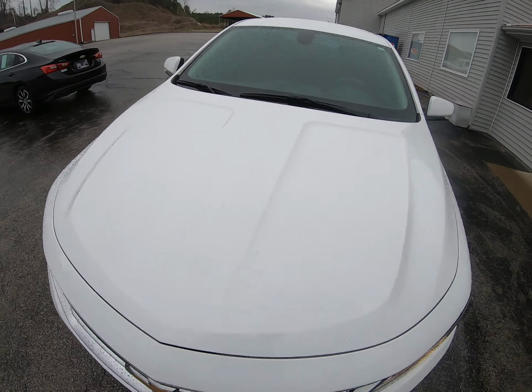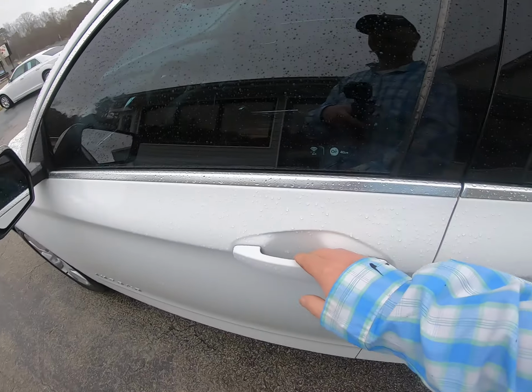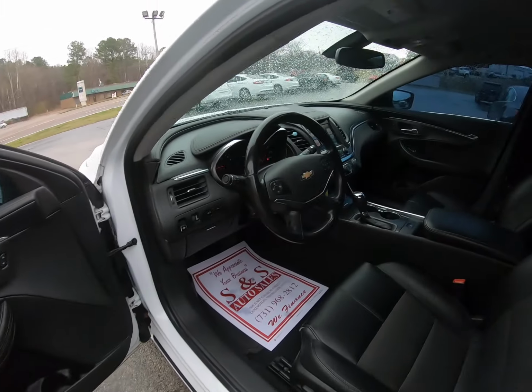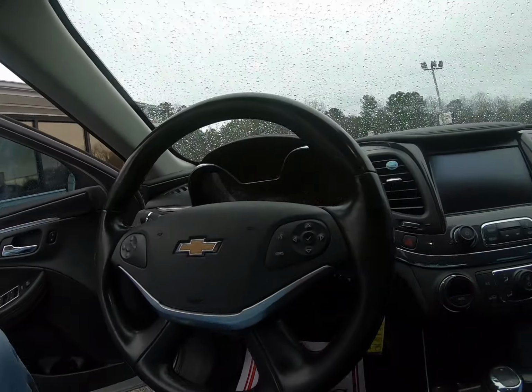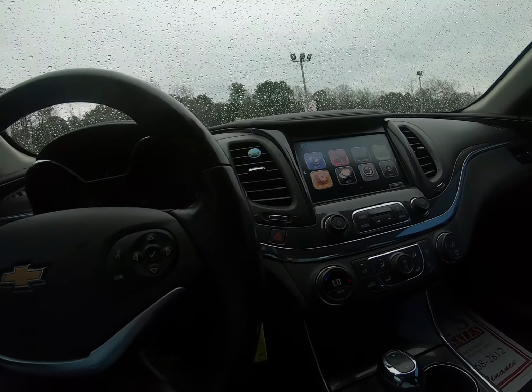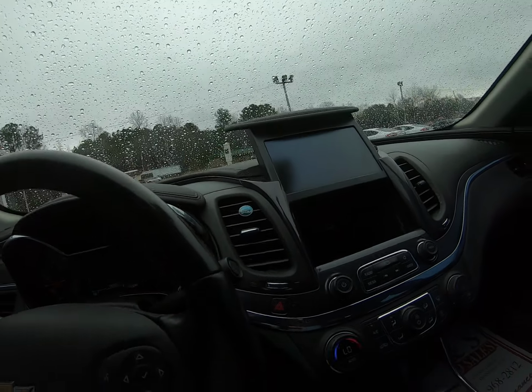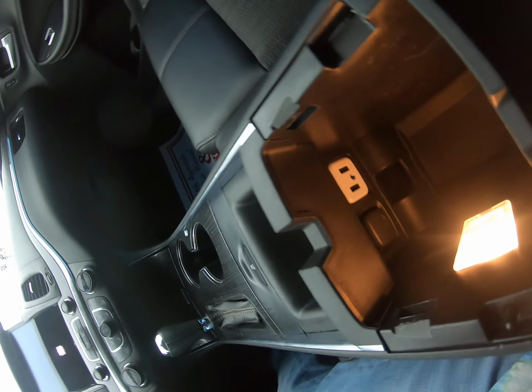EcoTech, everything looks good, sounds good here. There's the roof. Got the dual climate control. Got the USB back there. Got USB and auxiliary right down here.